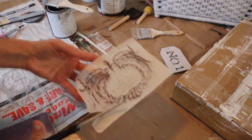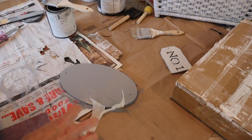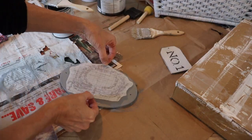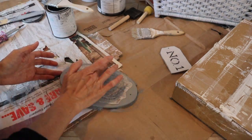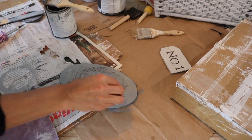I'm cutting out more of the edges off of this so that that doesn't show up on the plaque. I applied this directly to the wet paint, and then I used a wet paper towel and dabbed it in to make sure it was imprinted really well.